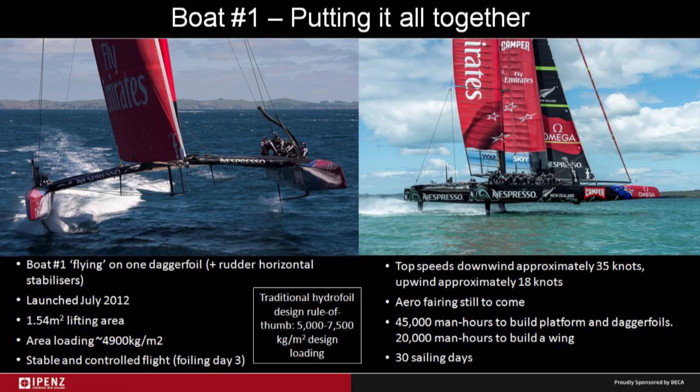So that's all great fun, but eventually you've got to build a boat. You've got a race to do shortly. So we need to start building a boat, and these were massive undertakings. The amount of work was huge. So to build a platform and Daggerfoils, you're talking 45,000 man hours, and 20,000 man hours for the wing. So it was a huge undertaking.